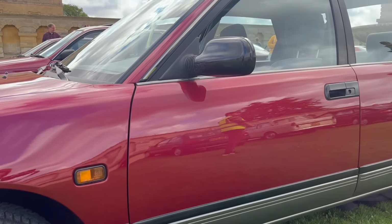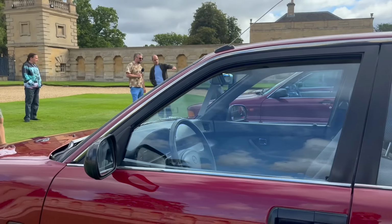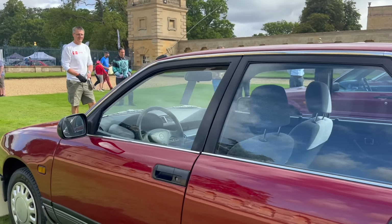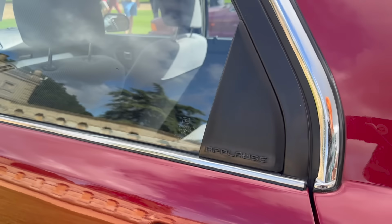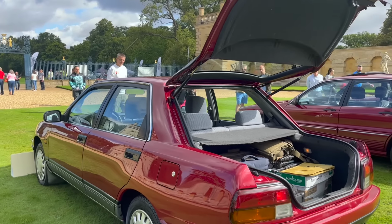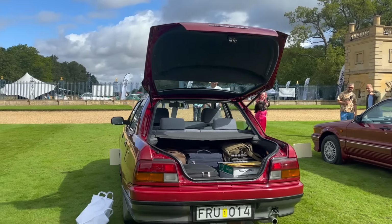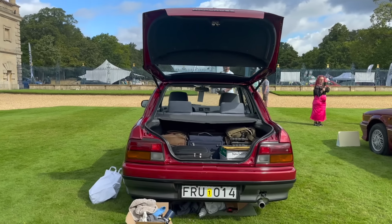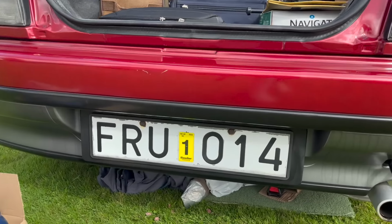Fantastic. And so I imagine, what's it like getting parts over there for this? The parts supply is pretty much zero. The parts that I've had to get, it's like scouring through eBay, places like that. There's nothing that I've found that you can just get off the shelf. And so what does that mean? Do you use this on a regular basis? Do you save it for sunny days?